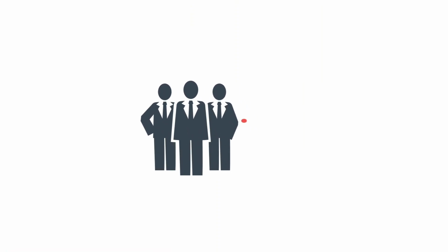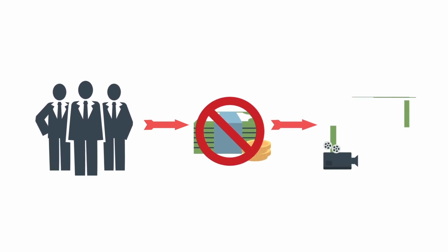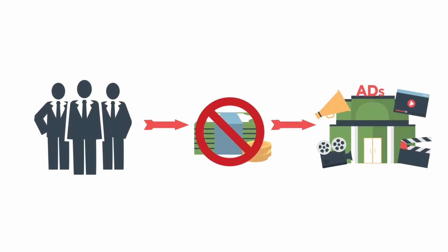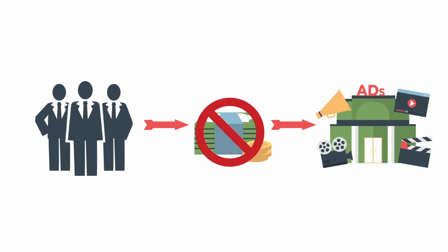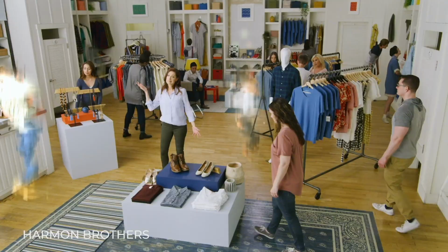The reality of the situation is that most of us simply do not have the budget and therefore even the option to test out this super high production route. There are these top tier agencies like Harmon Brothers that make truly cinematic masterpieces, and they do convert really, really well. However, there are some best practices that can help make this a lot easier.